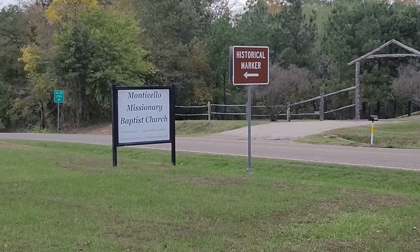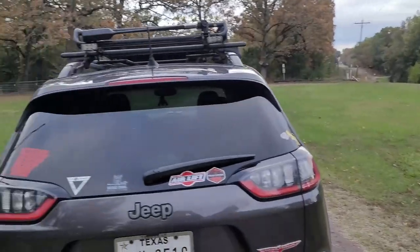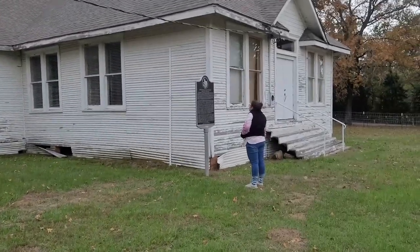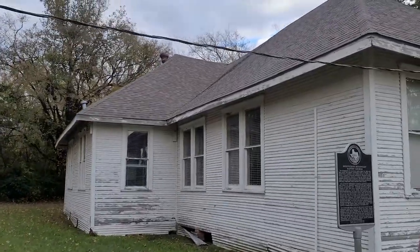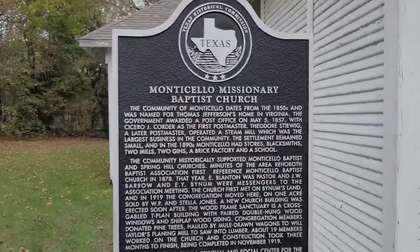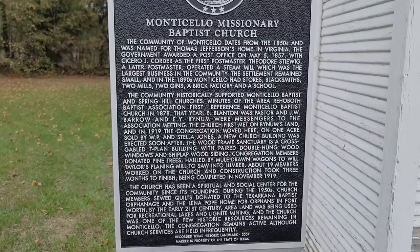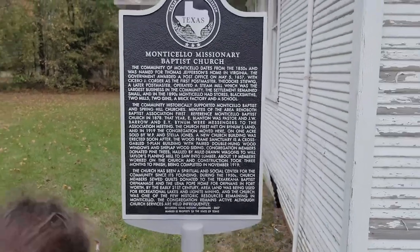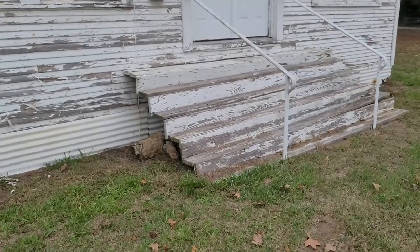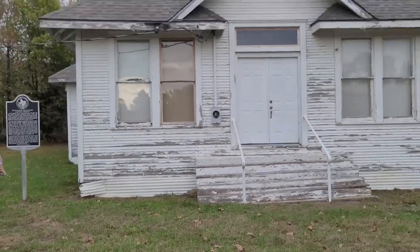Okay, we're leaving Bob Sandlin State Park, and we saw this historical marker on the way out. Thought we'd stop in here. It's an old church. I'll get back far enough to get it all in frame here.